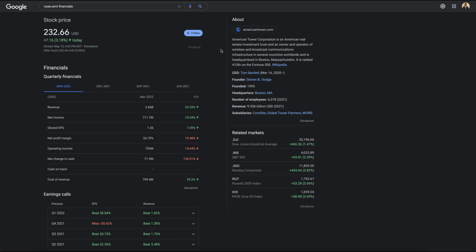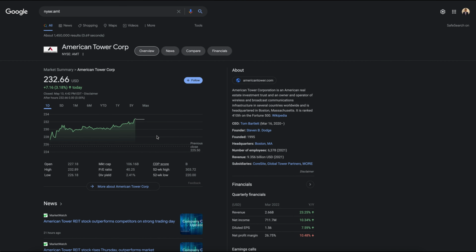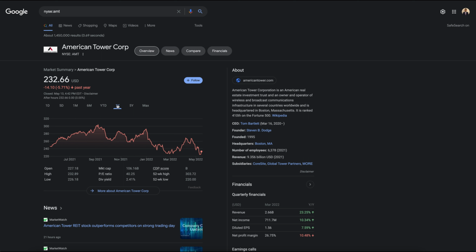They did miss EPS in Q4 2021 by negative 35%, but they did beat revenue. When you go back and you look at the chart, let's look at the 1 year. It is down almost 6%. So this will be the last stock for this sector. So let's go into the next sector.